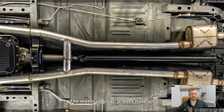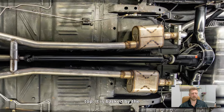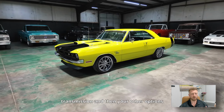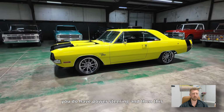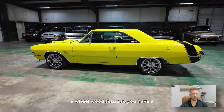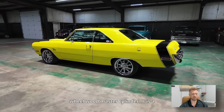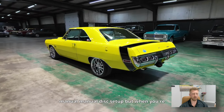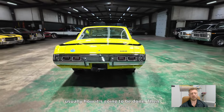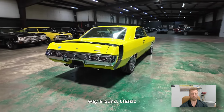The motor's great. It does have an Edelbrock carburetor on top. It is backed by the TorqueFlite 727 3-speed automatic transmission. And then your other options, you do have power steering. This one does have a full aftermarket four-wheel disc brake conversion, and it's a Wheelwood setup. So you have a Wheelwood master cylinder. It is a manual disc setup, but when you're going four-wheel disc like that, that's usually how it's going to be done. Then you have four-wheel Wheelwoods all the way around.